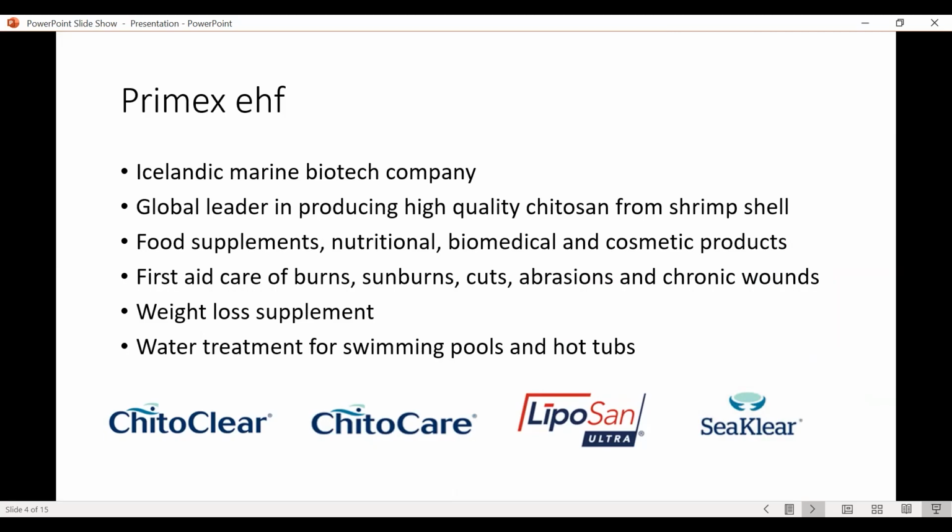These are KetoClear, which is used in food, medical, and cosmetic fields; KetoCare, which is a wound care line that stops bleeding and promotes rapid healing; Liposan, which is a weight loss supplement suitable for both humans and animals; and SeaClear, which is a water treatment for swimming pools and hot tubs.